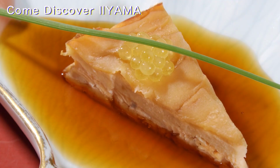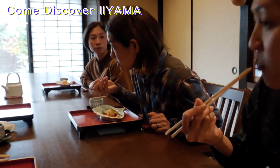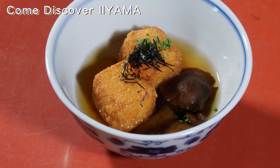So in this dish, there are apples and salmon baked in layers with some river fish eggs on top. So this is a real highlight of the course. It's homemade tofu deep fried in the broth. This time it's got some mushrooms in it. It's really delicious.